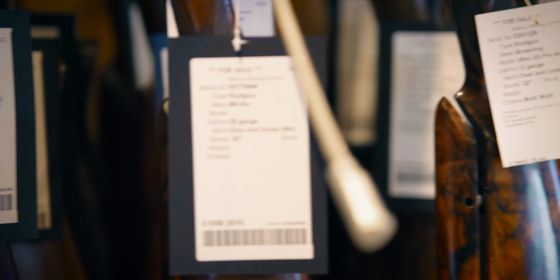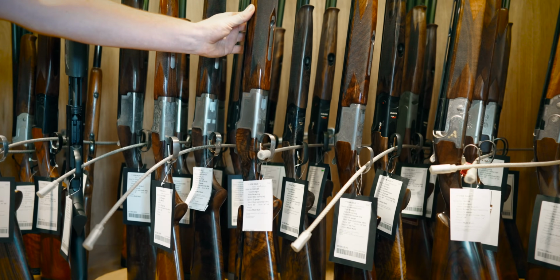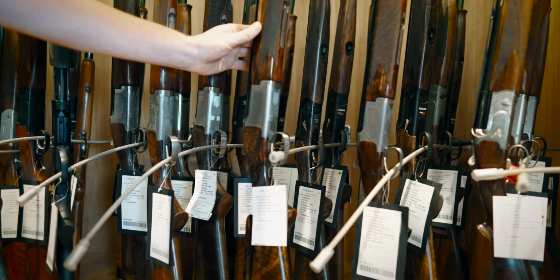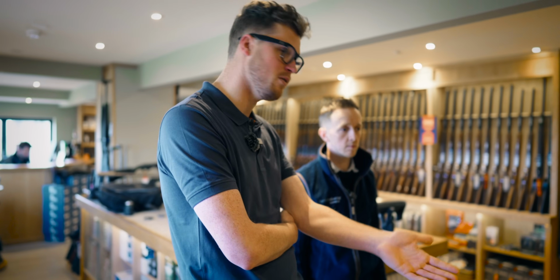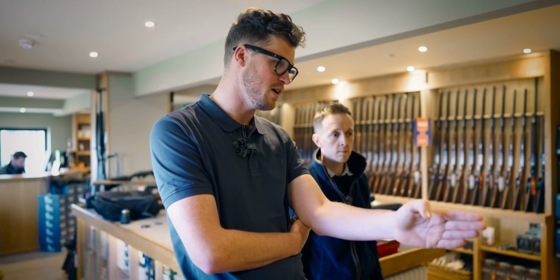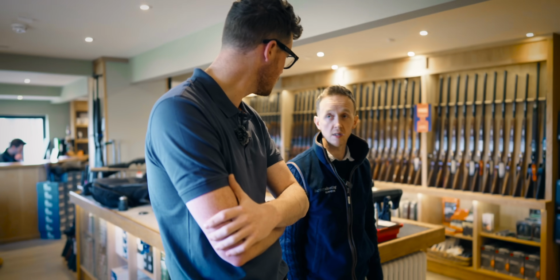I mean, it would be fairly simple just looking to spend 10 grand there. I'd have an Ultra XS Pro, the 486 Parallelo, and that nice little 410 Coffs at the back. You've spent a good part of 10 grand, you could buy shells for all of them, and you've got a cabinet with one of the best competition guns ever made, one of the best side-by-sides currently available, and a 410 to dick about with. All bases covered, really.